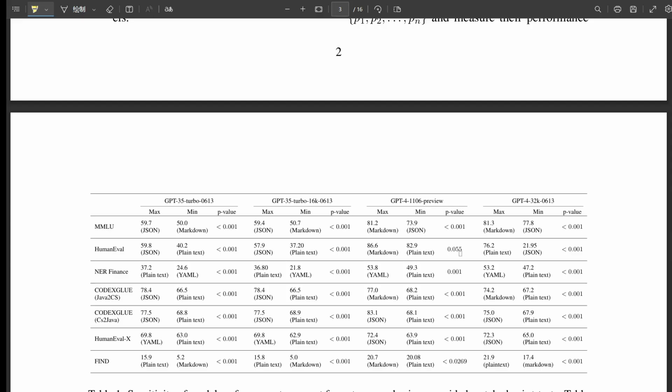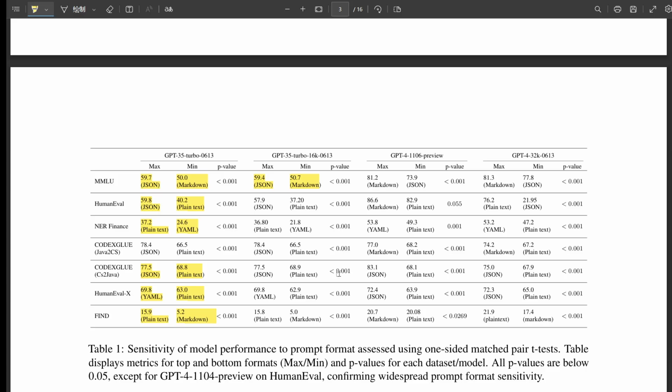Huh. So is there a best format then? Like a way to structure prompts that guarantees you're going to get the best possible results? Well, that's the million-dollar question, isn't it? And the answer is unfortunately no. There's no one-size-fits-all winner. Something that works for one model might not work for another, even for different versions of the same model. So each model, each version, they've all got their own little quirks, their own preferences for how they like their information packaged up. Exactly. For example, they found that GPT-3.5 models tend to prefer JSON, while GPT-4 leans more towards Markdown. So even within the same family, there's no real consistency.